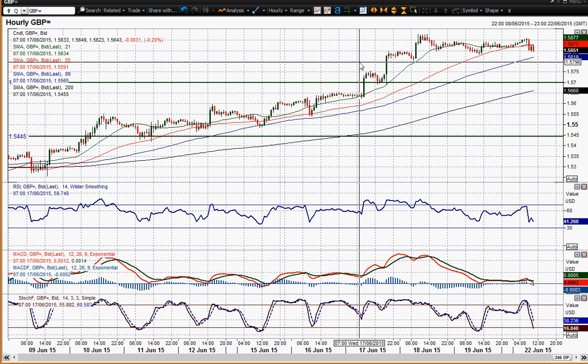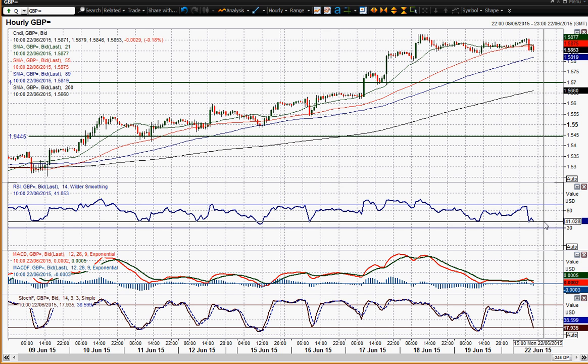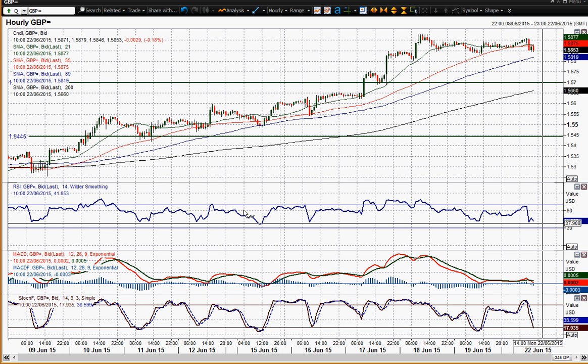You'd be looking out, I think, for this reaction low here at the 58 figure area. If that 58 figure support starts to break down, then you could be into correction territory. Look at also this hourly RSI. Pretty much every time in this rally, when it gets back to the mid 30s, you see a rally. If you start to see the RSI pushing back towards 30, then again that would be suggestive that there could be a bit of a correction going on.